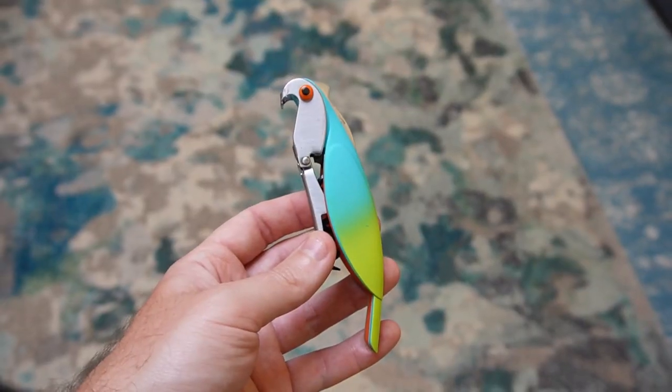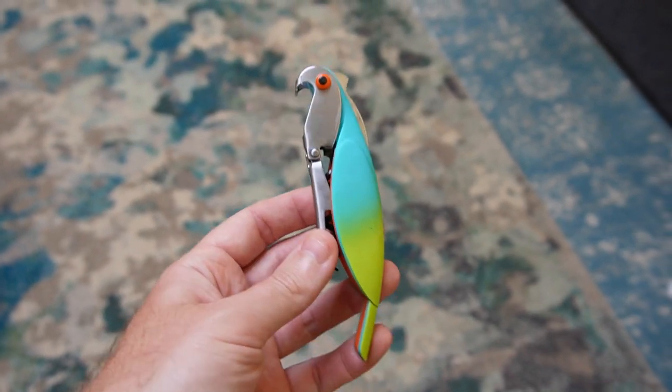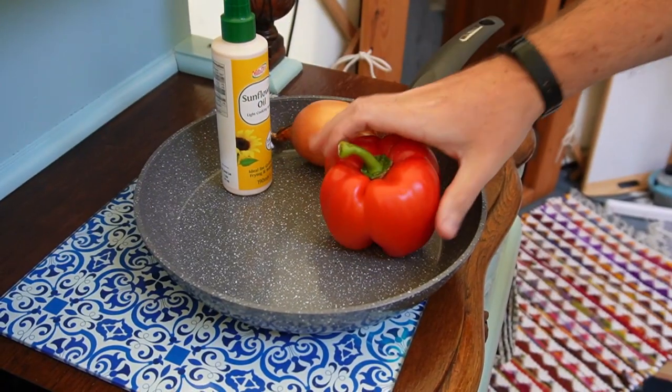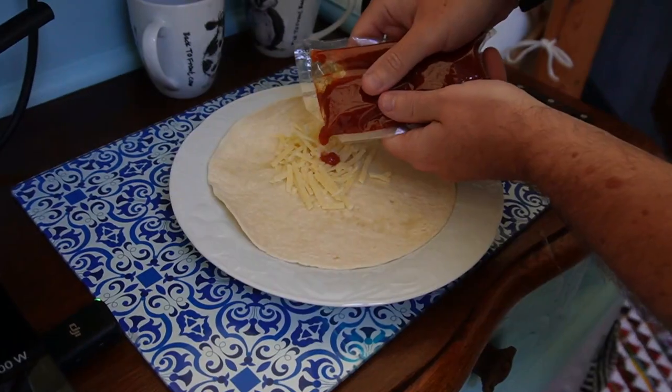Yes. Josh is working on getting us a Coke Zero, and check this bottle opener. How cool is this? It's a parrot. Right, time for dinner. Well, cheers. Cheers. Ching ching.